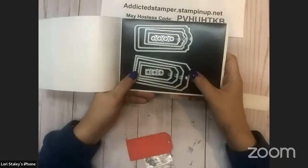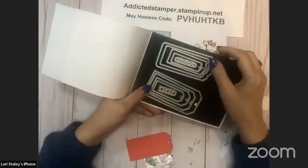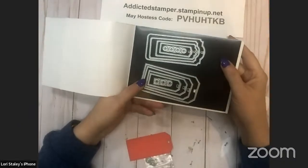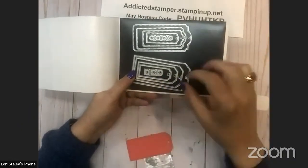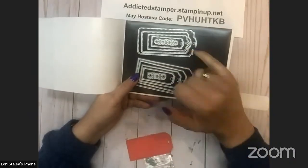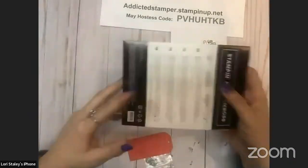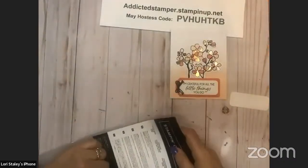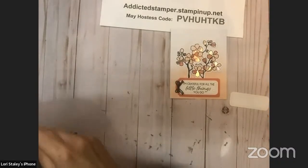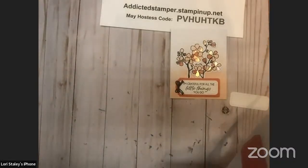And this is a really cute little set. Obviously, you can make tags with it, perfect for the holidays, right? But you can do it as labels as well. And then these give you the bigger openings at the top if you want a bigger opening than just the little oval or the little circle. So this is what I brought in on this particular project. Everything else came directly from the Paper Pumpkin kit.